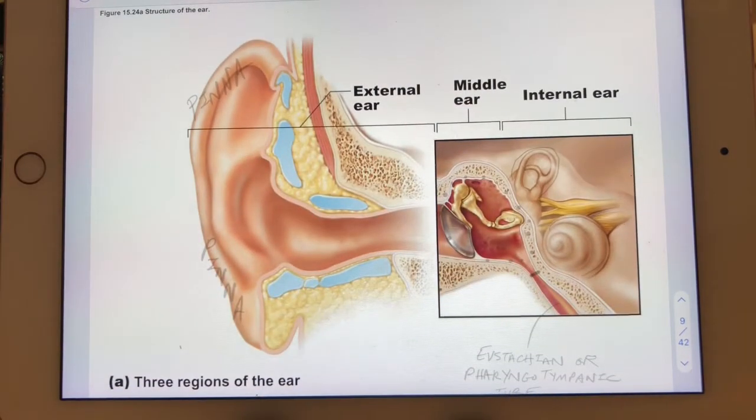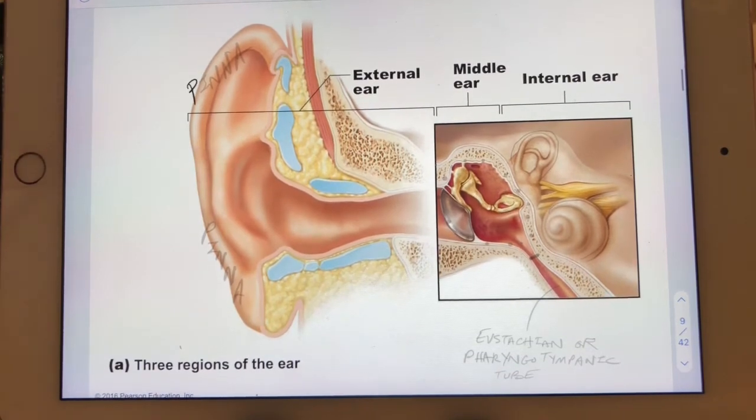External ear includes the external ear canal and the pinna. That ear flap, if you will, is a pinna. You have two pinnae. All right. The cutoff, the fence, if you will, for external ear and middle ear is this guy. This is your tympanic membrane or your eardrum. All right. And it's this area here that is your middle ear.